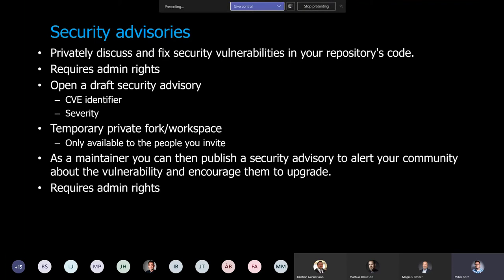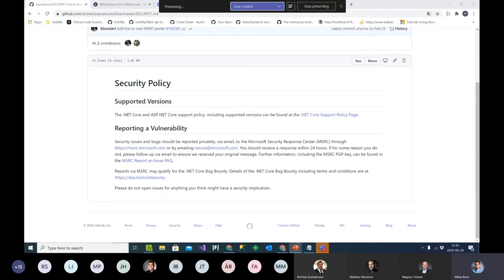Then you can, it's a sort of private environment where you can invite your trusted people, probably the researchers that reported the issue, that they might help you in solving it. You can create also a private fork to solve an issue, and then obviously when the issues are resolved, then you can publish the advisory and you can encourage the ones that are using your package to upgrade.